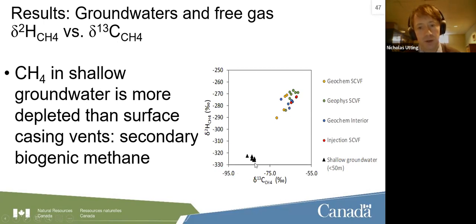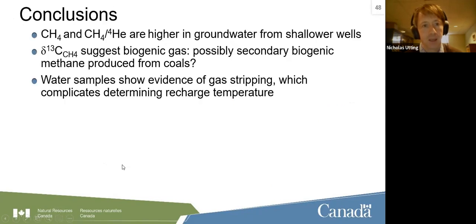These shallow groundwaters are interpreted to be highly secondary biogenic methane produced from those coals. There's potential for a bit of a deeper source, maybe from these surface casing vents, but they also have a very biogenic signature. So there's a lot of really complicated stuff going on in this data. If you're asking, what the heck is the story? Well, I'm still working on figuring out exactly what the story is.